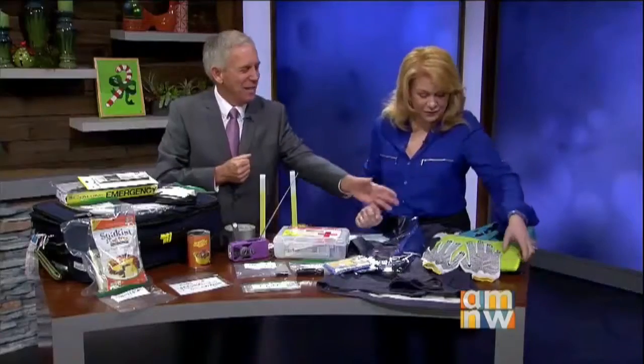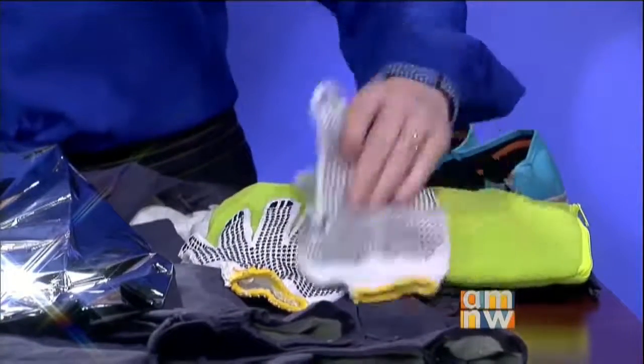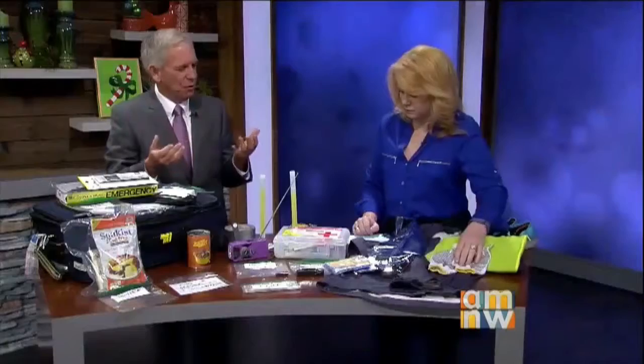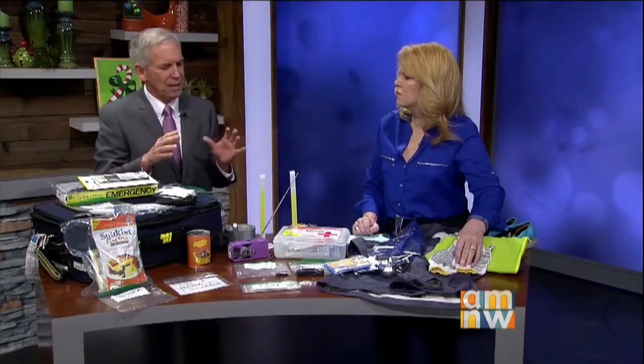And what is that you have in here? That's just a travel pillow that you can blow up. And gloves. Think also of your own creature comforts. What's going to make you comfortable while you're panicking? For me, a pillow. I need a pillow when I sleep.